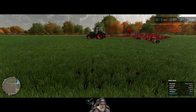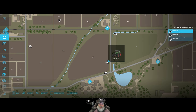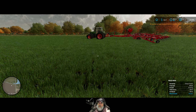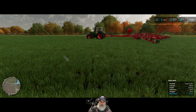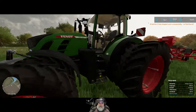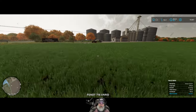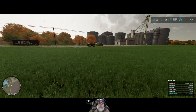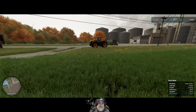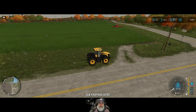What if we try it this way? Select you, create job, field work, start. Nope. All right, so for some reason, the AI does not recognize this field. So we're gonna have to do this job ourselves. Oh, okay, well, that's what we gotta do. Let's get the other one going first though. I think we have at least one more, maybe two more to go. And this is something we can do in the rain too, obviously. Well, I would think so. I don't see why we couldn't.